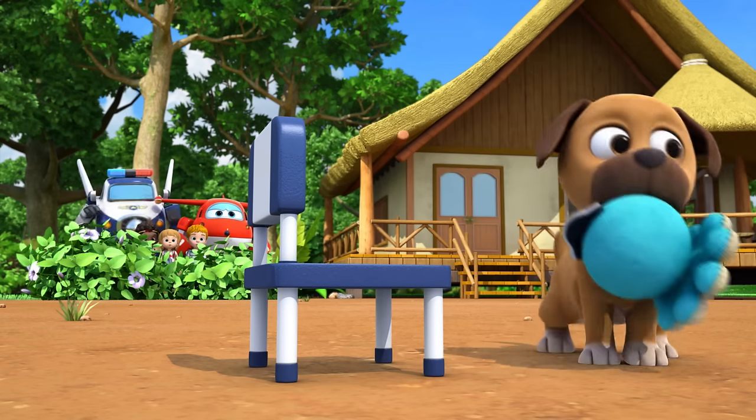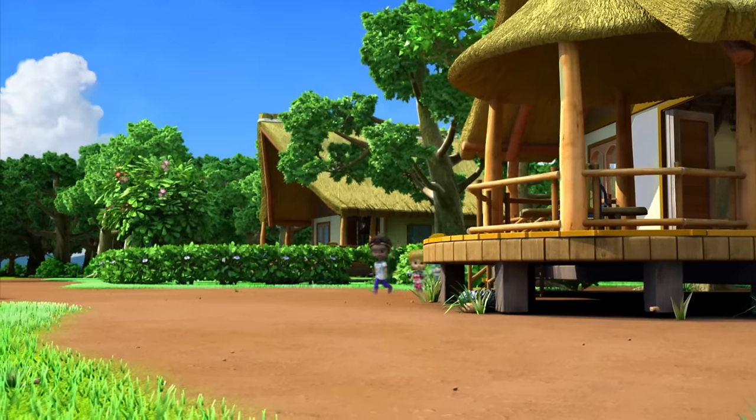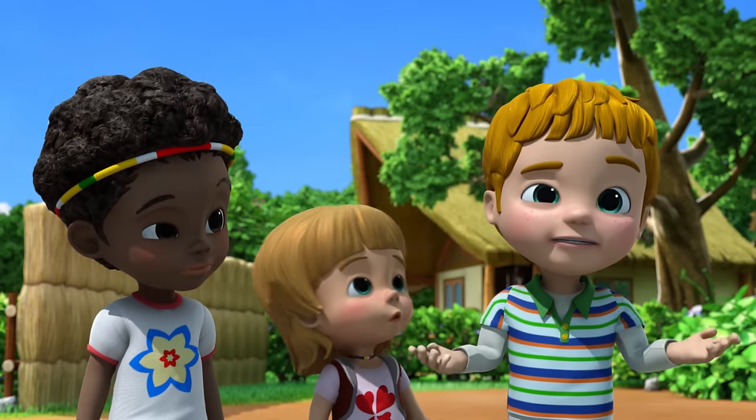You there! Freeze! Come on, Jett! Let's track that pup! Freeze? But Scout only knows sit.